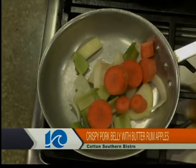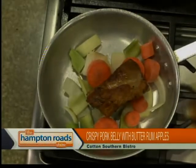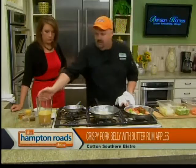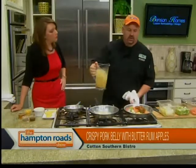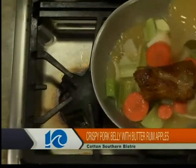We're just going to take this beautiful pork belly and add it to this pan. This is very easy. You can also use a Dutch oven or a roasting pan or whatever you want at home. You don't have to be fancy with it whatsoever. But to make sure things braise correctly, you need lots of liquid.